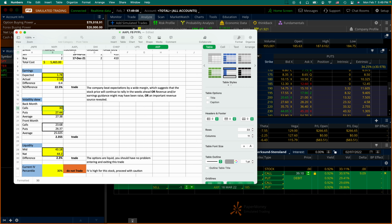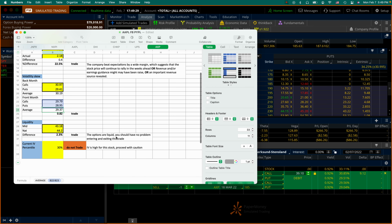The back month is 30.97 and 29.41, and the calls 29.79 and 28.95. Okay, excellent. It's very, very tight, so there is no skew to speak of.